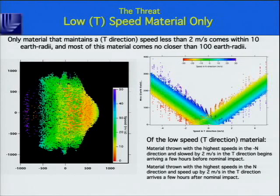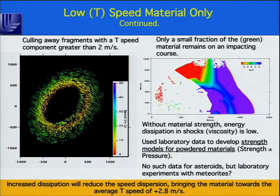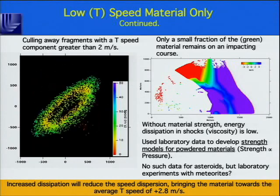But the stuff that's going like a bat out of hell one way and is 2 meters a second slow has a chance of impacting. The stuff that goes like a bat out of hell the other way, and is sped up by only 2 meters a second in the direction of motion, can impact the other way. But most of that material misses by of order 100 Earth radii. Just doesn't come close to the Earth. This is looking at the stuff that's within 2 meters a second, and it's actually only a strip across that passes near the Earth.